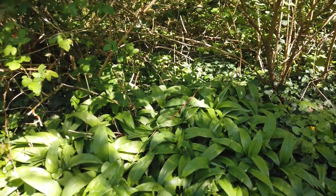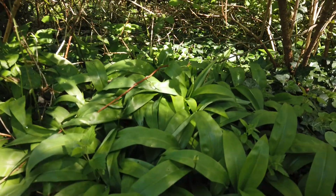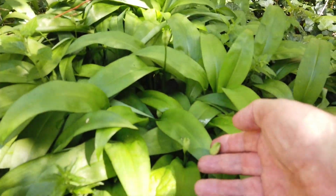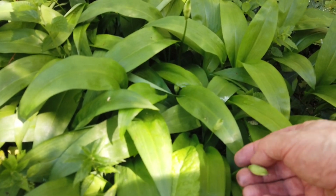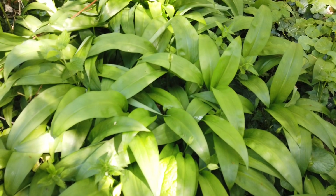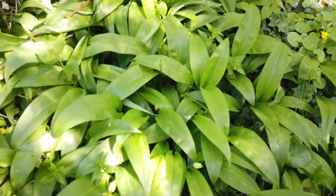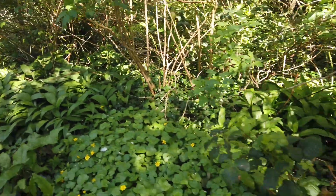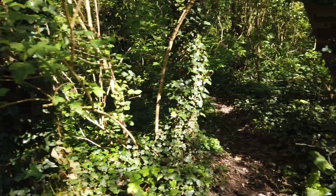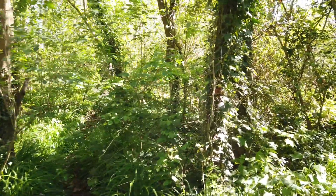Back to my little ramson patch, wild garlic again, and you might be able to see here more of these are effectively the buds of the wild garlic. We know them as scapes. I won't be harvesting any more from this area because I've already took about 5%, so I'll just have to look around to see what else I can find.